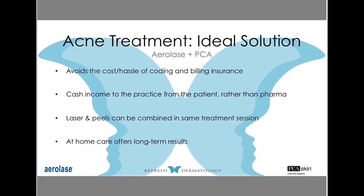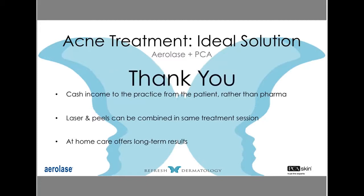From a physician standpoint, what do we like? There's no cost and hassle of coding if you do take insurance. And then again, why shouldn't you make a happy patient and also get paid for it at the same time? I like being able to customize this. And of course, your at-home care is going to allow you to have that long-term result.